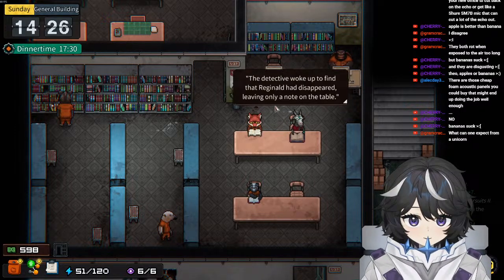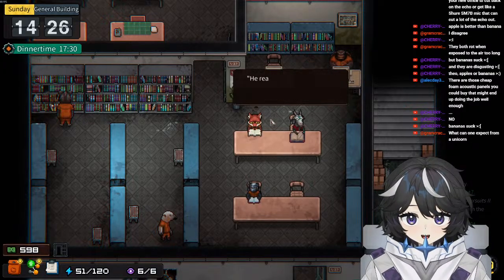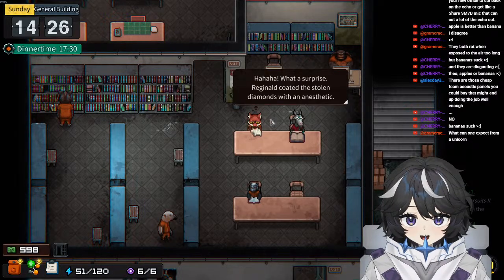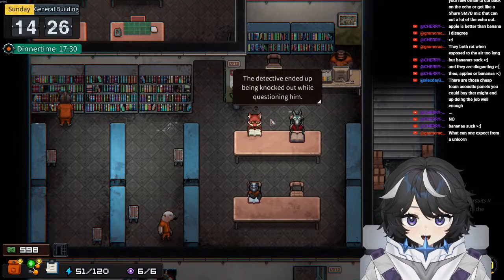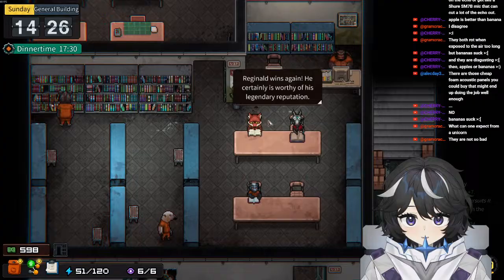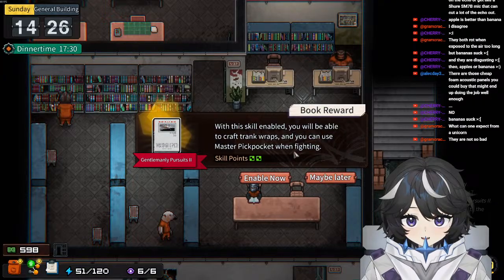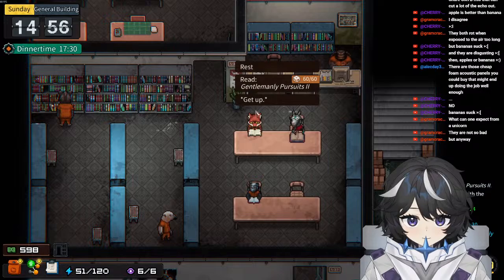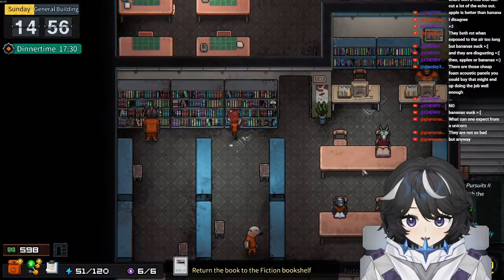What can one expect from a unicorn? Card games, explosions. The detective woke up to find that Reginald had disappeared, leaving only a note on the table. He read the note and his face turned red with anger, then he struggled to his feet. What a surprise, Reginald coated the stolen diamonds with an anesthetic. The detective ended up being knocked out while questioning him. Reginald wins again. He certainly is worthy of his legendary reputation. You will be able to craft tank wraps, and you can use Master Pickpocket when fighting. Maybe another time, I think.